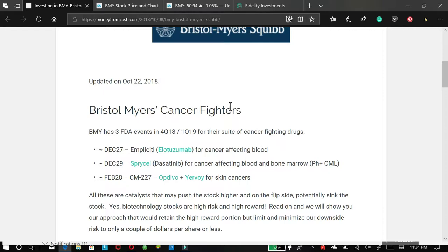These are all cancer-related drugs, and these events are great because if during this event it shows promising results and efficacy to the FDA, then the stock will most likely continue to go higher. But if the results are not promising, then the company will tank. Many times a $60 stock will go to $6 or $2 or even 60 cents. So these are binary events, high reward, but also high risk.